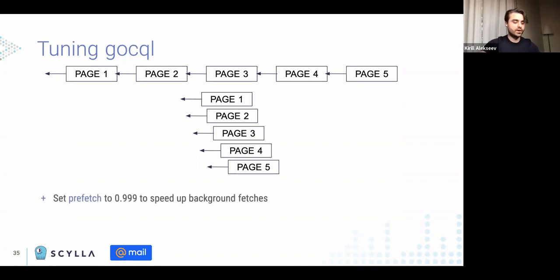So GoCQL has a parameter entitled prefetch. We set it to 99.9%, which means that we make GoCQL start fetching the second page, the next page, in background when we still have 99.9% of the current page to process. So we kind of start fetching the next page in background almost immediately when we receive the first page.